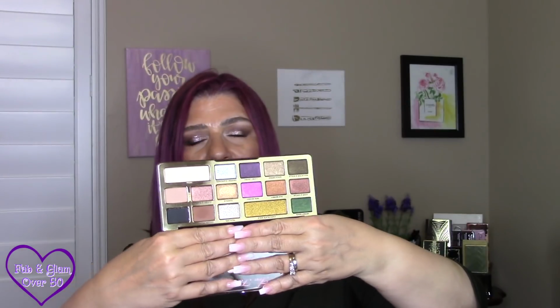So I told you in that video that I was going to be using this, the Too Faced, and this is the Chocolate Gold palette. I wanted to see how I was going to like it, and I have to tell you, this palette is over the top beautiful. I love it. I love using it, and I'm really glad that I put it in the rotation because it did force me to use it some more.